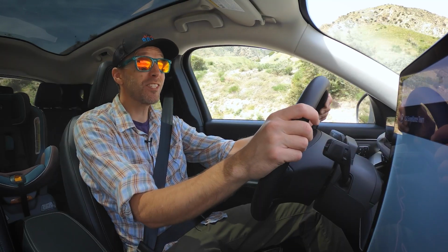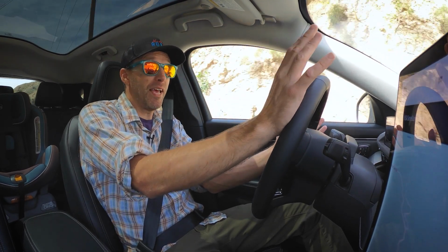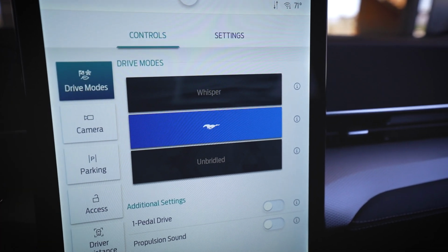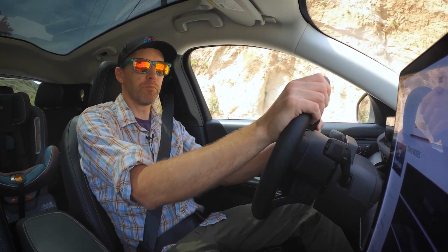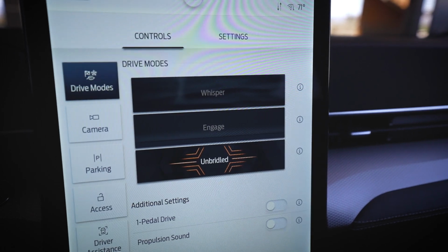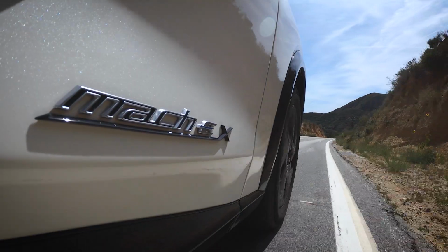0 to 60 occurs in about 6.1 seconds, which by EV standards isn't really all that quick, but by just SUV standards is really quite quick. There's 3 different drive modes: Whisper, Engage, and Unbridled, which I guess if you want to take off that bridle, select that one. This is the mode you'd use if you want to push it a little bit on a road like this. And even this range-oriented model is still a lot of fun to drive.